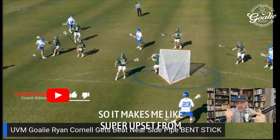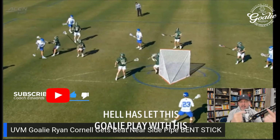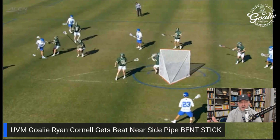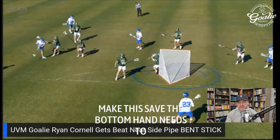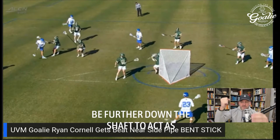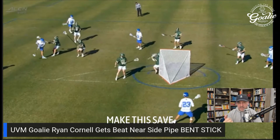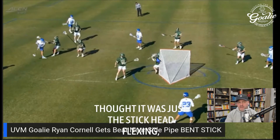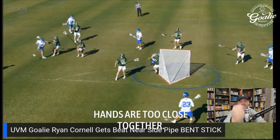It makes me super upset from a coaching perspective. Who the hell has let this goalie play with his hands together this long? Because at the Division 1 level, you don't have the strength to basically make this save. The bottom hand needs to be further down the shaft to act as an anchor if you have any chance to make this save. Okay. At first I thought it was just the stick head flexing, but it's actually the whole stick; the butt end goes forward because his hands are too close together.